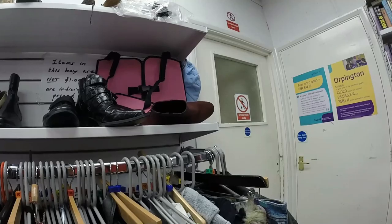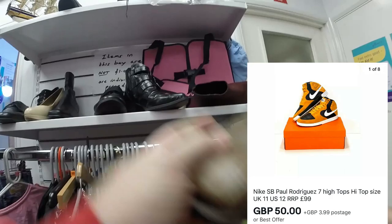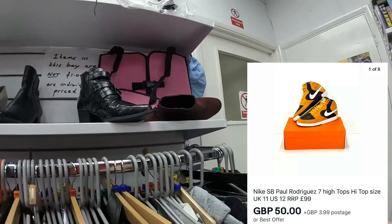Back to more of what I like. So I picked up these on Facebook Marketplace, literally again just before we went into lockdown. Some Nike SB Paul Rodriguez 7 high tops, size 11, so big size. They came in a box. I actually picked these up along with a pair of LeBron James Nike trainers as well.